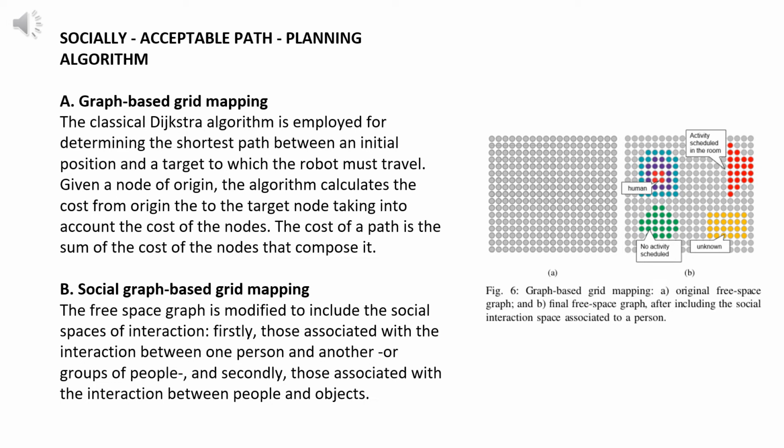In the grid-based mapping, the classical Dijkstra algorithm is employed for determining the shortest path between the initial position and the target to which the robot must travel. Given a node of origin, the algorithm calculates the cost from the origin to the target node, taking into account the cost of nodes. The cost of a path is the sum of the cost of the nodes that compose it.